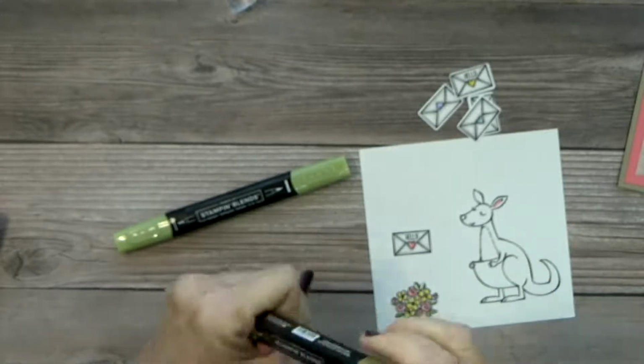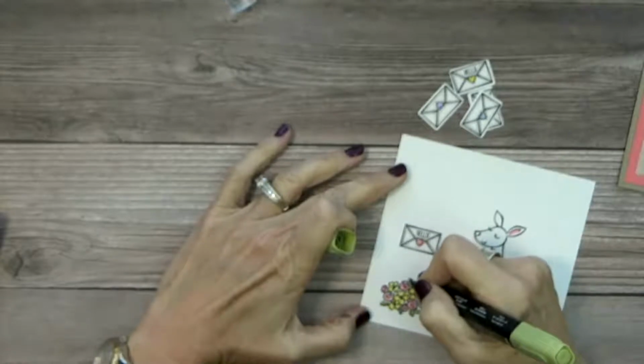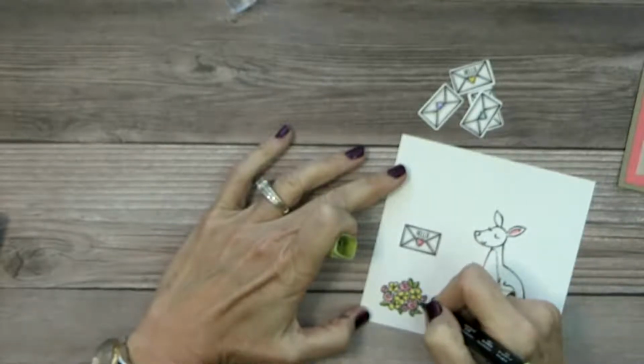So I feel like it's like watching paint dry or something. I don't know. I hope you guys don't mind too much. I should maybe do a theme song or something in the background instead of all the chatter.